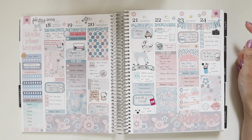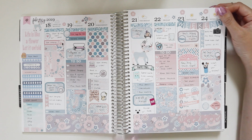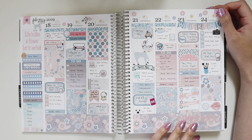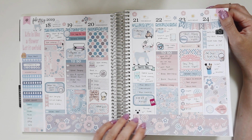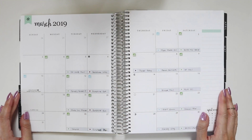If I saw the name of the sticker shop, I would instantly know, but I can't remember the name right now. It's another shop that I really love. I bought probably 5 of her kits and I used them over the course of 2 years. I really need to go find the name because I would love to buy more of her kits. They're so good. Now we're into March.